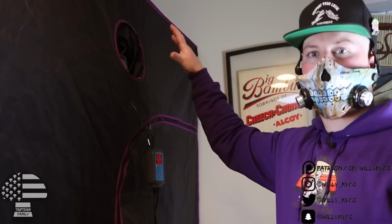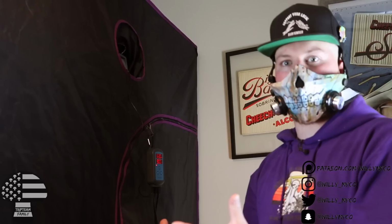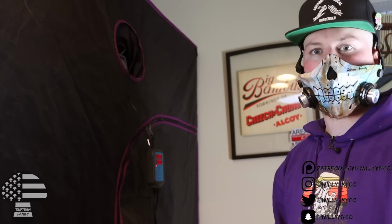So now that everything's all set up here with our RH controller, our humidifier, our hydrometer, thermometer, now we can move back inside the tent so we could see how everything looks and we could talk about some final details.